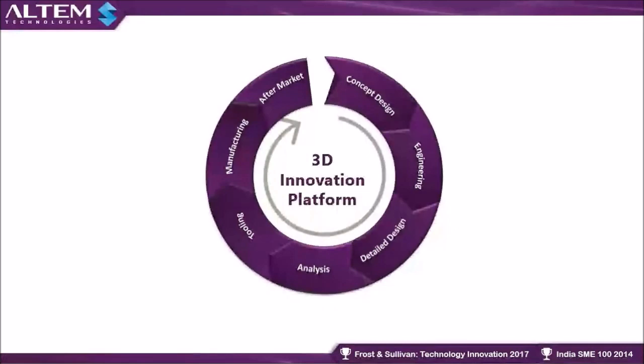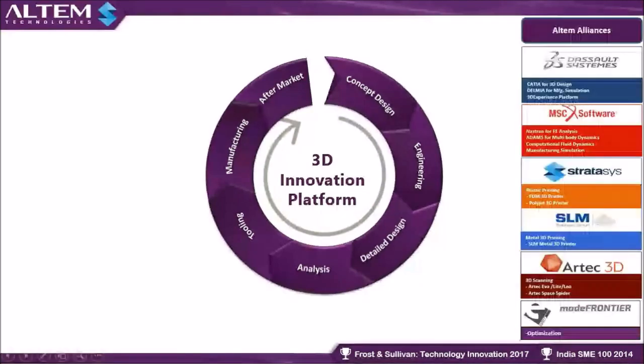Altem Technologies is a 3D innovation platform company. What that means is that we try and solve most, if not all, of our customers' manufacturing problems. We have solutions from product design to end part manufacturing and beyond. If you look onto the right side of your screen, we have alliances with some of the top global OEMs of the world, starting from Dassault Systems, which is a very popular name in the CAD and PLM space. We are gold partners for Dassault Systems. Moving on, we are partners with MSC Software, which is a US-based company, which has simulation and analysis tools for things like multi-body dynamics, FE, CFD, even simulation tools for additive manufacturing.